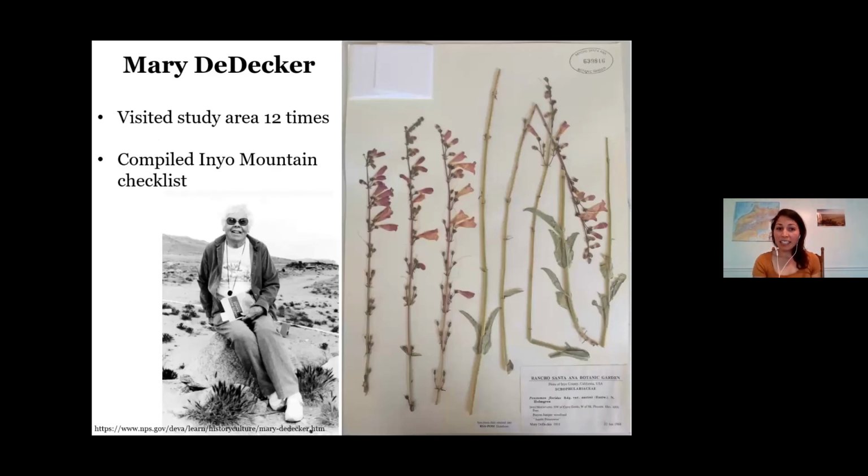So she visited the area 12 times and made some beautiful collections. This is one of my favorites, Penstemon floridus var. Austini. And she actually lived at the base of the Inyo Mountains in a small town called Independence. And so she visited the Inyos extensively and compiled a checklist.